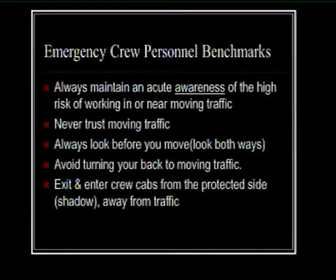Whenever you're setting up traffic cones, you want to walk towards the traffic as you're setting up the cones. As you're removing the cones, you want to face traffic and move backwards as you're picking up cones or walk into the cone area. Either way, you want to be facing traffic as traffic is moving towards you. Do avoid turning your back on traffic. And as you exit and enter from the crew cabs, whether it's your POV or the emergency vehicle, be sure that you're looking for traffic moving around you.